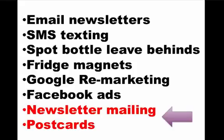Now, why is this? Well, mail is the most reliable way that you can send a message to any one particular person. No matter whether they want to receive the mail or not, if you pay the money to send the message, they're going to get that through the mail. And people always have to check their mail. They don't have to check their Facebook. They don't have to check their email newsletters.